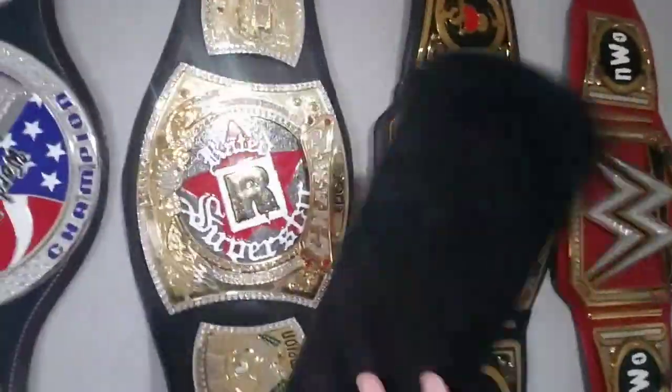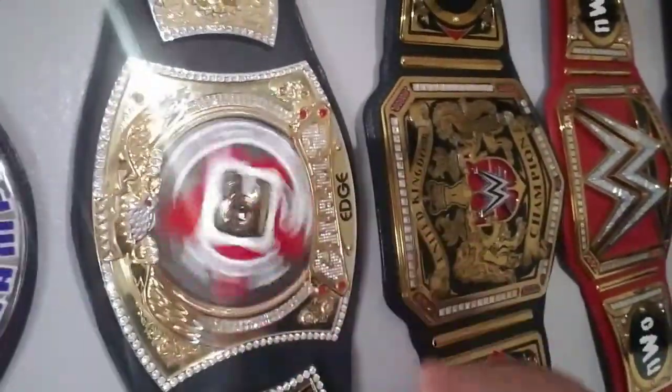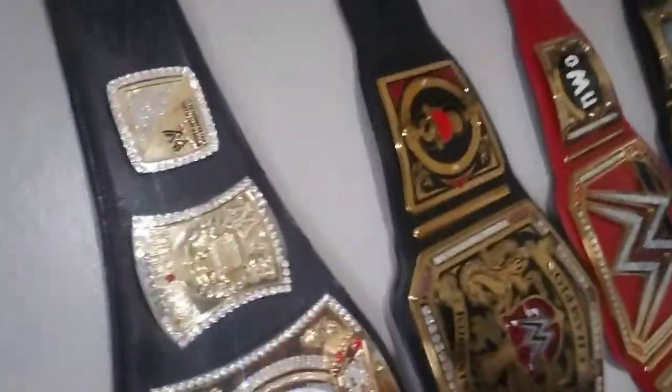Real floppy leather, cubic zirconia stones. It cost me $850. Don't know if you guys can see that or not, but the special Rated R logo put on there by Tim Lee, restoned by Louie Pich, and I'm gonna miss this belt a lot. But when you pay $850 for it and someone buys it from you for $1,200, you got to go for it.